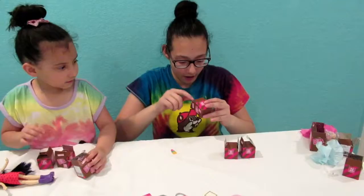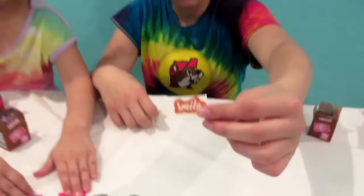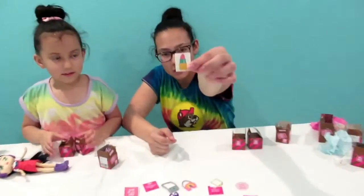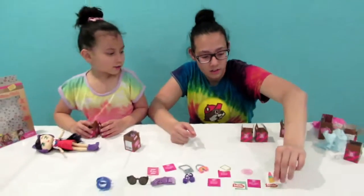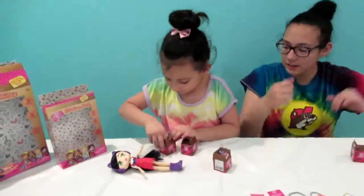So I got two stickers. So I got this smile sticker. Like Brianna got a few boxes ago, so she got one too. And I also got this lipstick sticker. It's pretty cool. So let's open it up and it's my turn now. Yeah, your turn to open your box.